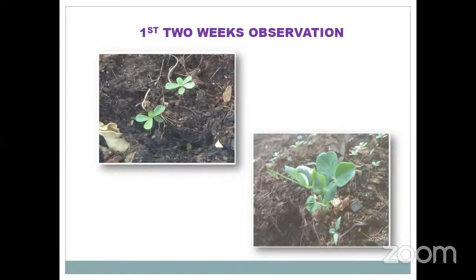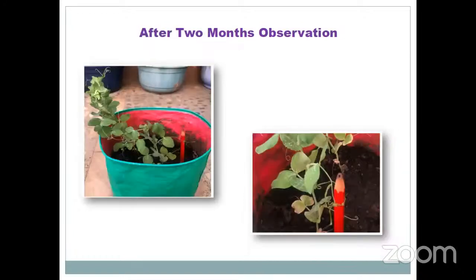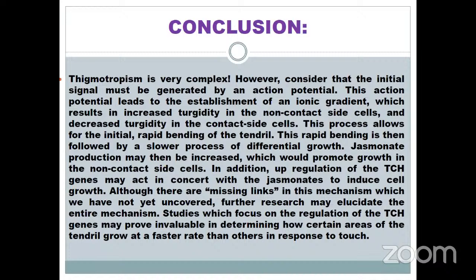So you say that all the plants show this stigmotropism? Not all the plants, ma'am. Most of the plants, apparently. Like now I took the pea plant. Only this family has the tendrils. The other plants do not have the tendrils. So you find stigmotropism only in the family Fabaceae, the pulses family alone.